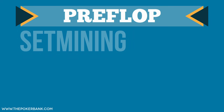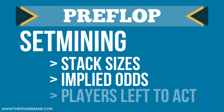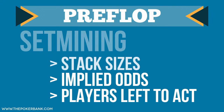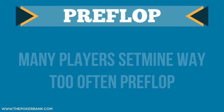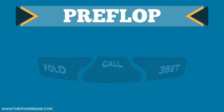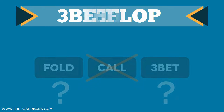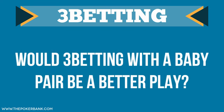But the key things to consider are the stack sizes, realistic implied odds, and the players left to act when you call pre-flop. Many players set mine too liberally and incur extra losses because of it. Just remember, if you can't call and set mine, your only options left are to 3-bet or fold. 3-betting with these hands is an option, but is it going to be best?